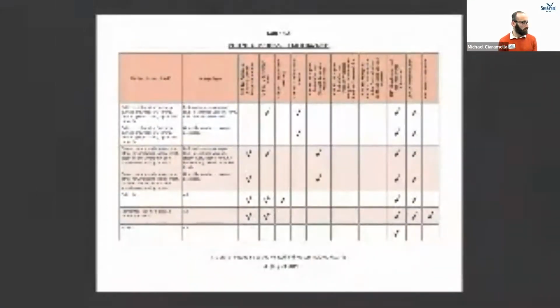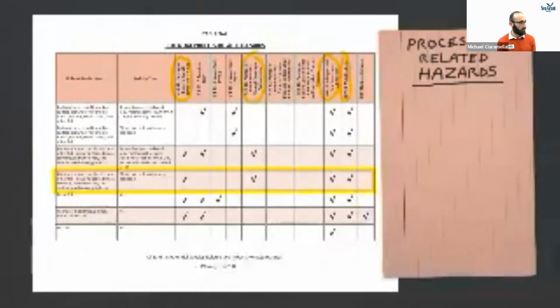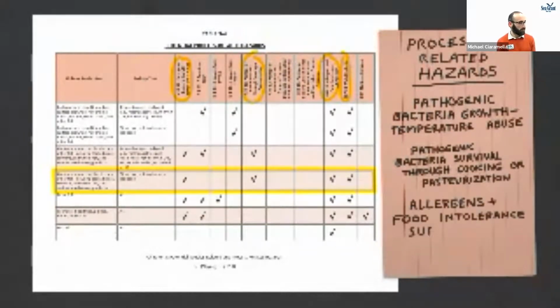We have 2 options, reduced oxygen packaged and other than reduced oxygen packaged. Our cooked Jonah crab claws will be packaged in trays covered with oxygen-permeable plastic, so we will select other than reduced oxygen packaged as our package type. Now, to identify the potential hazards of concern, we read across the cooked crab other than reduced oxygen packaged row and identify the columns with checks. Those checks correspond to the specific hazards and their associated chapters in the Hazards Guide at the top of each column, and represent those that could be a potential hazard in our product as a result of how it is processed. We have identified 4 process-related food safety hazards: pathogenic bacteria growth, temperature abuse, pathogenic bacteria survival through cooking and pasteurization, allergens and food intolerant substances, and metal inclusion.